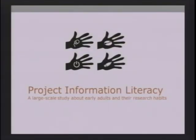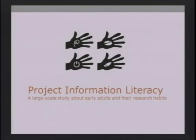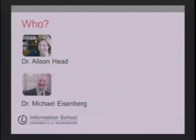So here's the logo of Project Information Literacy. Because I worked for a newspaper for a long time before I was an academic librarian, I'm going to give you a newspaper style who, what, when, where, how, and why on PIL. So first, who are the PIs? The investigators are Allison Head and Michael Eisenberg. They both are based at the University of Washington Information School.